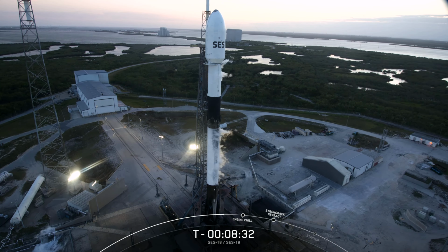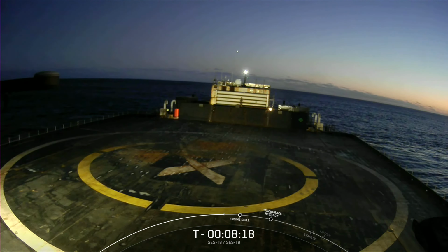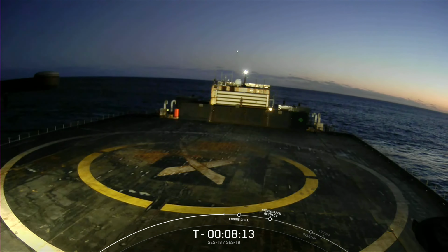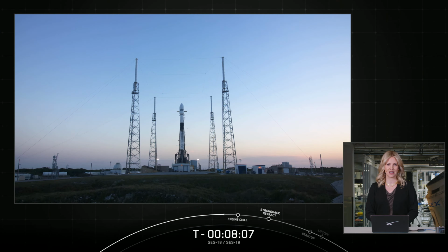The first stage supporting today's mission is flying for the 6th time, having previously supported CRS-24, Eutelsat HOTBIRD 13F, OneWeb 1, and 2 Starlink missions. Today's recovery attempt will be made with our drone ship, Just Read the Instructions, as you can see there on your screen. It's parked a couple hundred miles off the coast of Florida, out in the Atlantic Ocean. With liftoff currently set at 7:38 p.m. Eastern Time, let's learn a little bit more about our customer and mission.